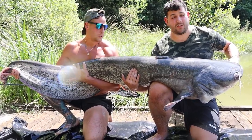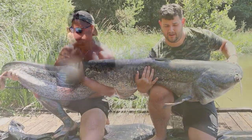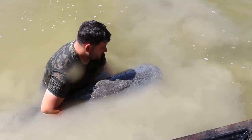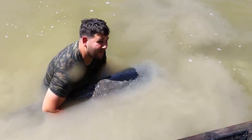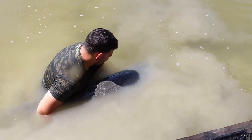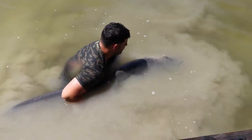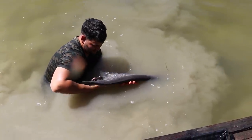And I'm sure the fish is too, so I'm not going to keep it out of the water too long. Baby. I'm blown away, 108 pounds. 108 pounds in the day. Mwah. She's away. Bye.